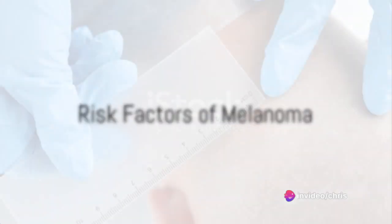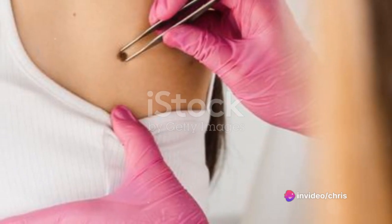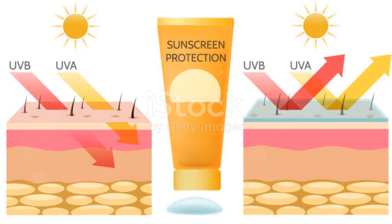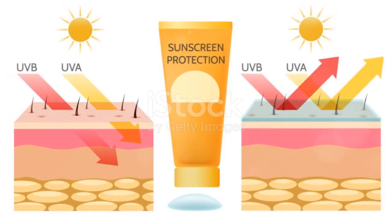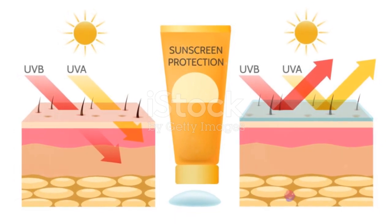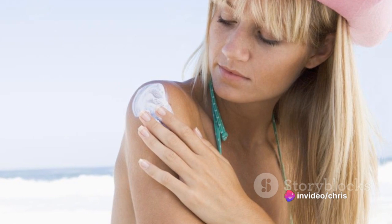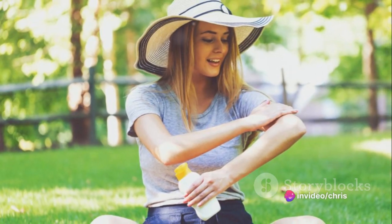What makes one person more susceptible to melanoma than another? Great question. This is where we delve into the risk factors associated with melanoma. Firstly, let's discuss ultraviolet radiation. You've probably heard of UV rays, right? They're invisible rays of energy from the sun, and they're more potent than you might think.